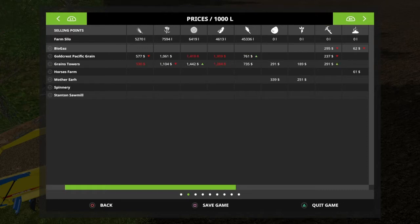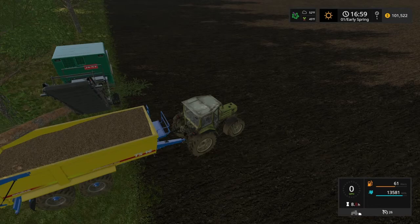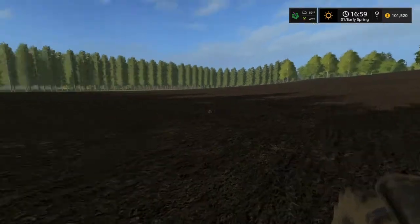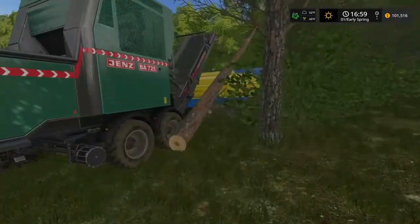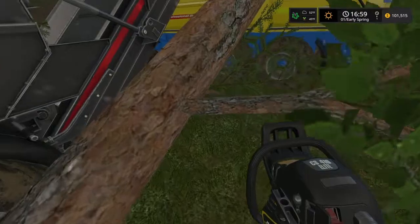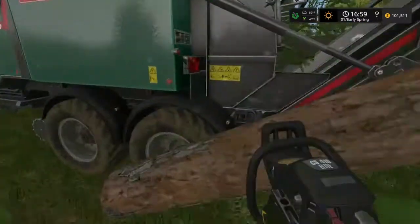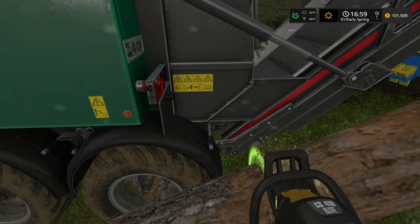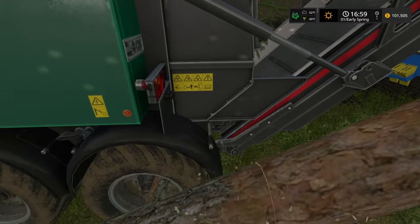Oh, I need to keep an eye on that corn price, don't I? I mustn't forget. Right, wood chip. 354. Okay. So we get about 5 grand a trailer load. Hey, I tell you what. That's not bad, is it? That's not bad at all. But we definitely need another trailer.